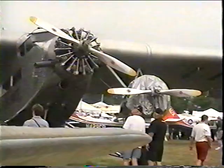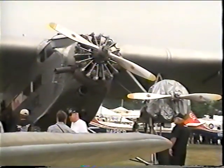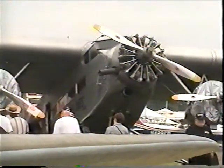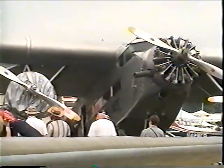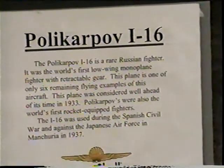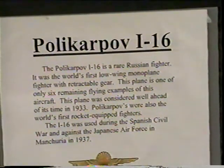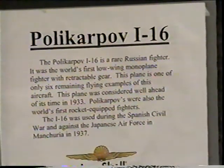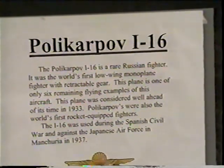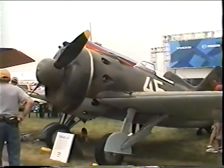Today is August 1st, and we are at Air Venture 2003. Right now, we're looking at an old Ford Tri-Motor. This is a Russian Polikarpov I-16, and the board pretty well tells the story of the airplane. It's an extremely rare bird. This is another view of the I-16.